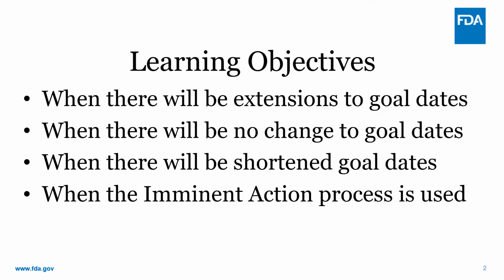With this presentation, we are going to learn when original application goal dates are extended, remain unchanged, and even when the goal date may be shortened. There will also be a discussion of the imminent actions process outlined in the commitment letter.